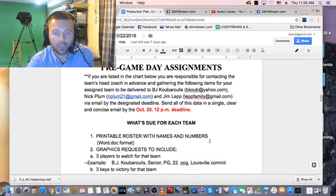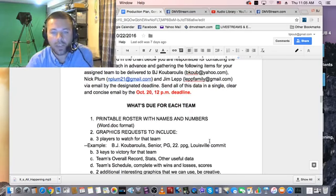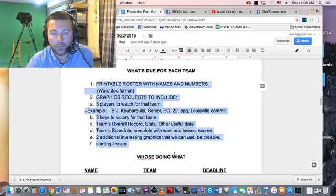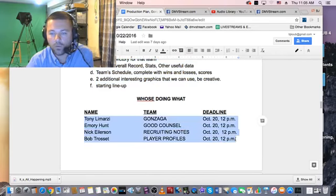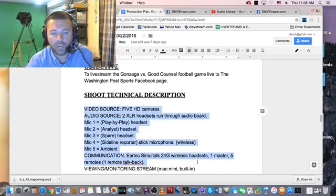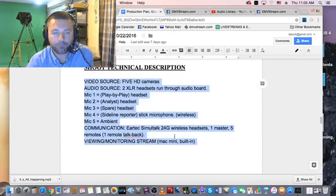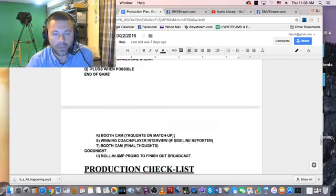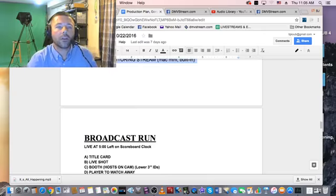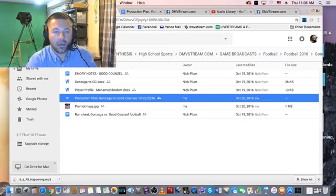In addition to that, some of our pre-game assignments are about getting information from the school so we can make graphics in advance. Here's who's doing what and what the deadlines are so our graphics guy can create these graphics. More information. Here's a technical description of what we're doing that day. Here's a broadcast run and more. Another document that I want to show you guys is more planning.